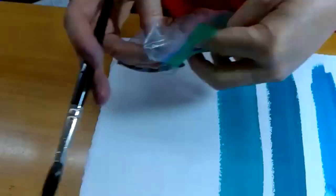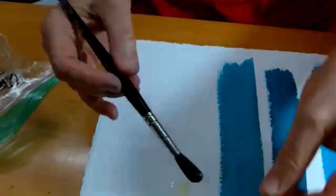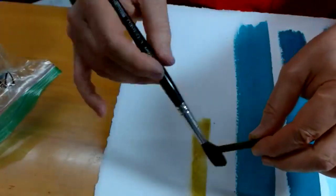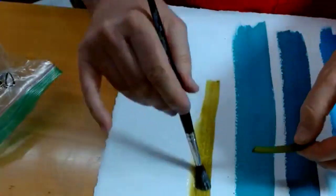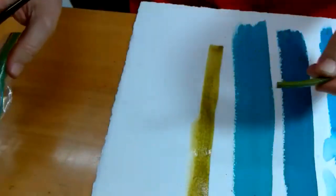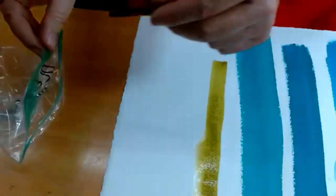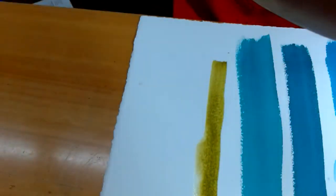So real quick, I can do this. This is going to be olive green. These are done from my chemists. Will they have a different mass tone? Because it's got a nice under yellow. Yellow 97. And let me show you the next one.